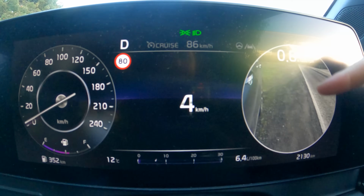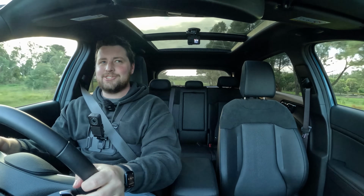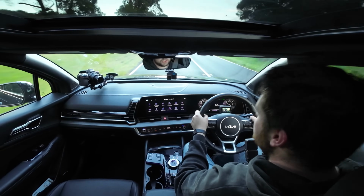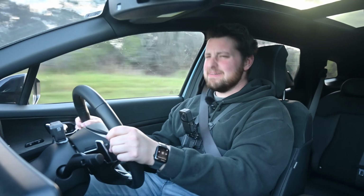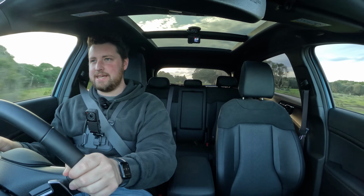I love this feature so much. Oh, how good is that? Okay, so taking the Kia Sportage GT line turbo diesel for its final drive, well, at least with me. I'm a little bit sad. Oh, give me that turbo diesel power, baby.